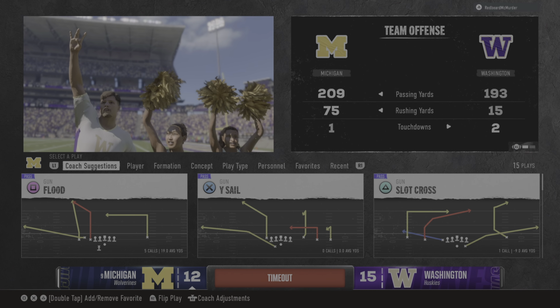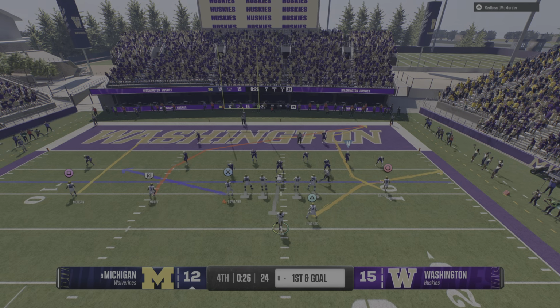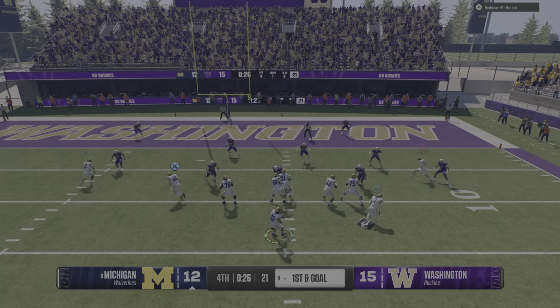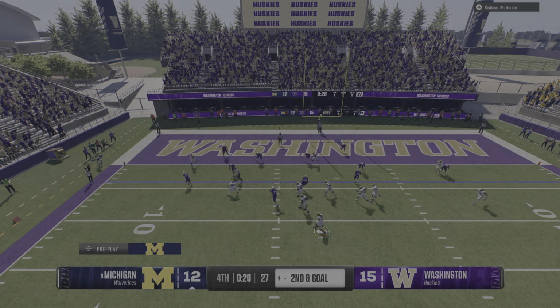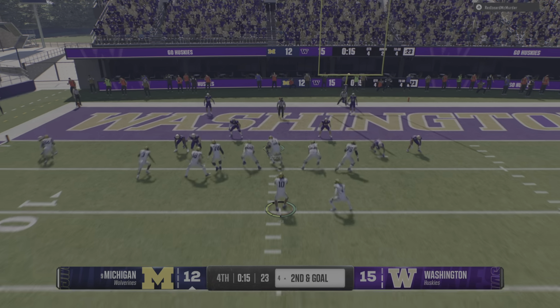They'll use a timeout with 26 seconds left on the clock. So the opportunity with a touchdown here to take a fourth quarter lead. And it's so hard to be on the run and make an accurate throw. It's just very tough. Very few people can do it. I mean, again, we see the freaks, we see the highlights all the time, but that's a tough thing to do. He made it look pretty easy.